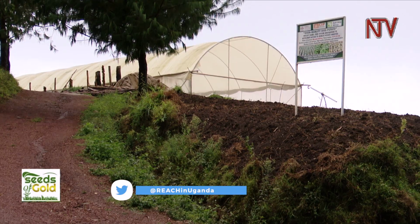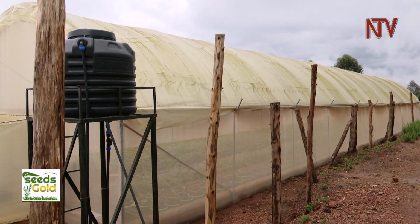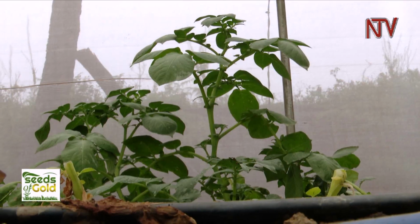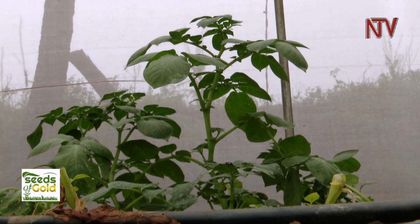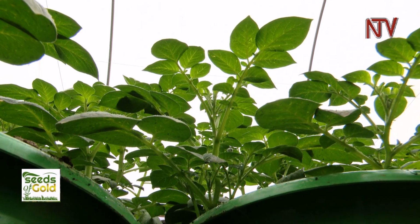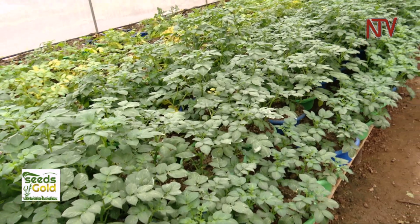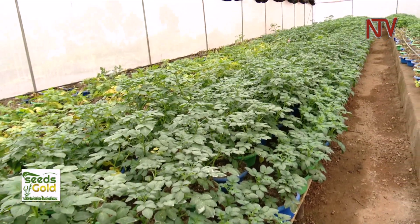The trained farmers were identified to partner with IFDC to produce clean seed, foundation seed, through use of screen houses. The screen houses are meant to protect the potato crop from being infested by pests which infect the crop with diseases. So that's how the IFDC REACH project came in to establish screen houses for these farmers.